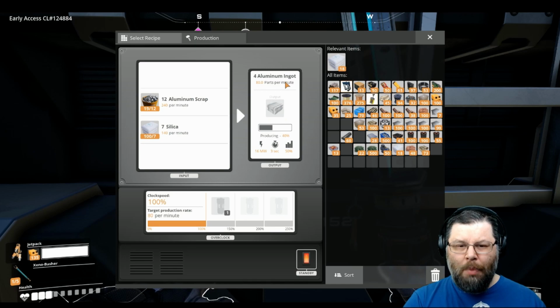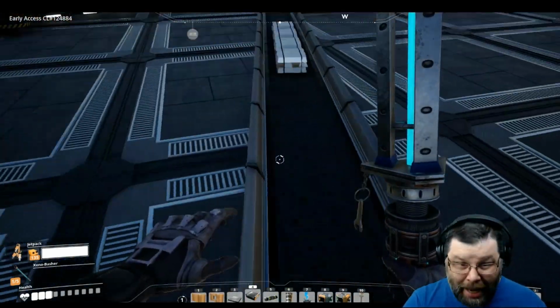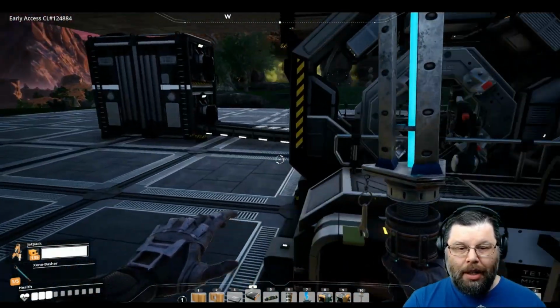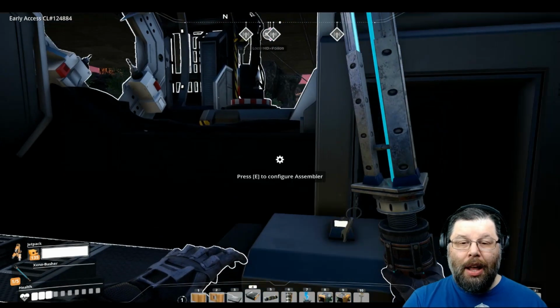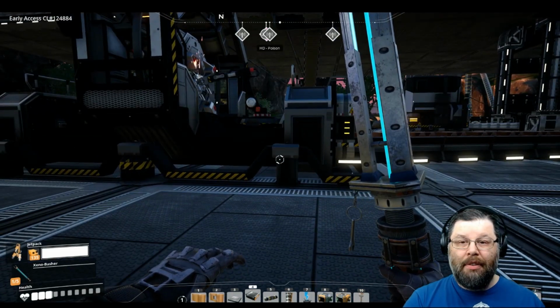You still have more. So it makes its aluminum ingots, and then you have to take your aluminum ingots over here to where your copper is, and you put them together to make alclad aluminum sheets. Now, the alclad aluminum sheets are the thing you use to make stuff.